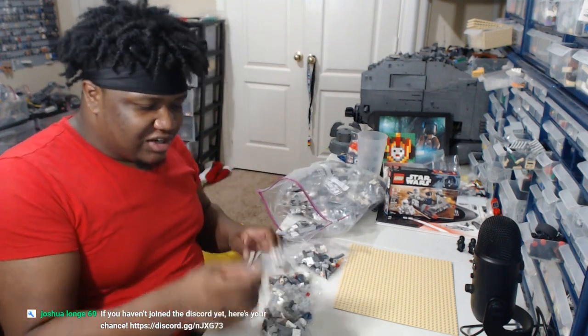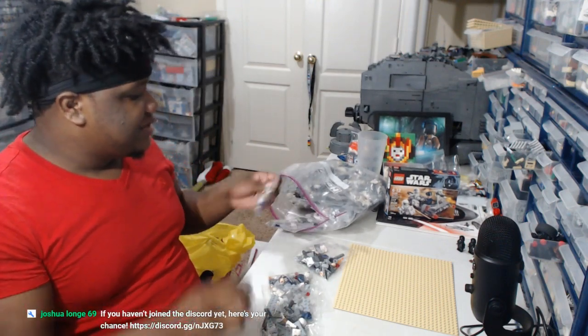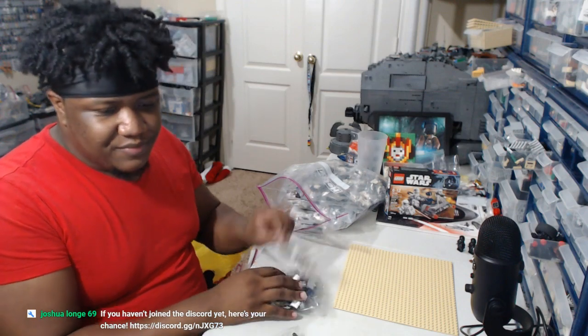I'm gonna have to make sure I have an even number of big and little bags out at any given time, so I don't have to search too hard for them.